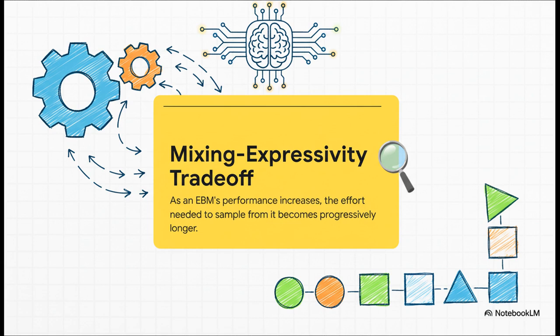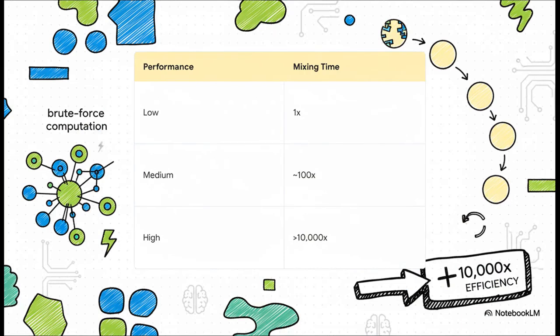And that makes it exponentially harder and slower for the model to explore and generate something new. This single trade-off is what killed off earlier attempts to build computers like this. And you can see that trade-off right here. This table shows that as you push for better and better performance from one of these old-school EBMs, the mixing time, which is basically the energy cost, just explodes. To get a really high-quality image, the cost balloons by 10,000 times. It's a complete dead end.